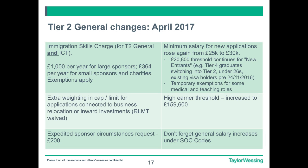There have also been general salary increases under the stock code, so it's very important that you look to the latest stock code to ensure that the Tier 2 visa you're looking to issue meets the increase in salary. They haven't been particularly high across the different stock codes, but there is a change there.